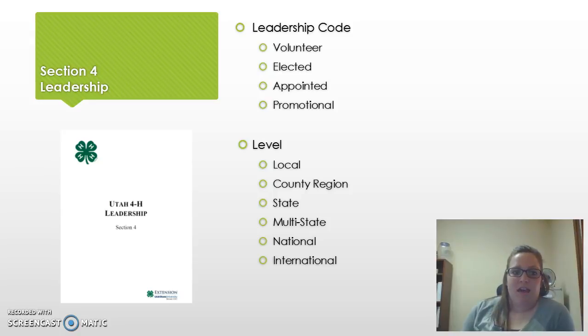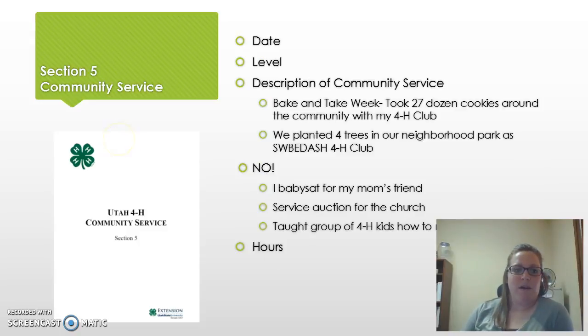So after leadership we go probably to the other big section that the judges absolutely love to see. It's community service, and we pledge our hands to larger service in 4-H, and we love to serve, and it's such a great opportunity for kids to serve.